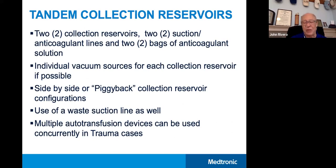And another thing to always remember is if the patient's bleeding that quick, especially a trauma patient, even though we're getting the blood in quickly through two front doors, that is those two collection systems, you're limited by the back door, and that is the device. So no matter how fast I get it in, I'm still limited by one device. So it would make sense to use two autotransfusion devices.